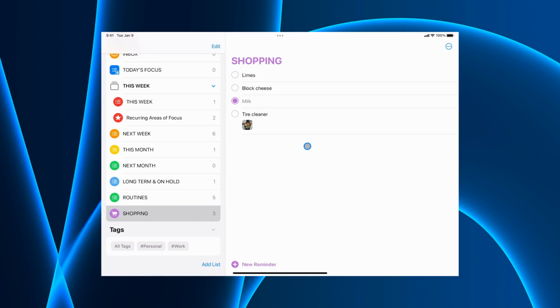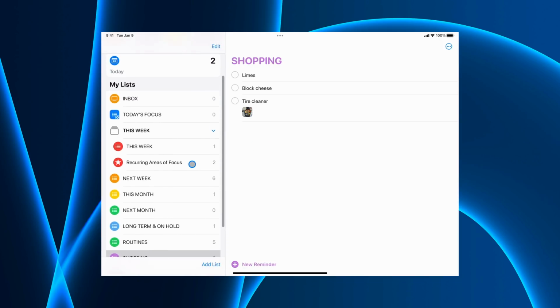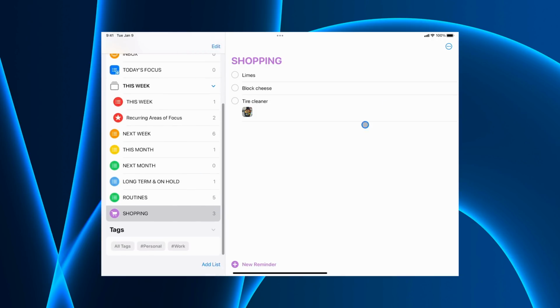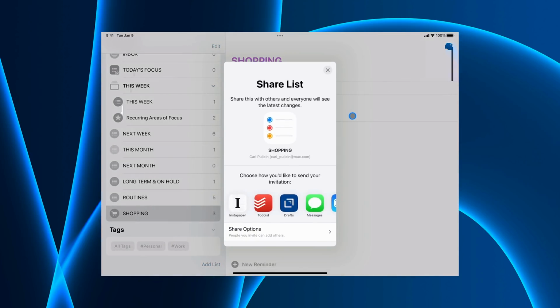I use Reminders really as my grocery shopping list, because I can be in the kitchen, cooking dinner, and I could run out of broccoli or carrots or whatever, and I could just ask Siri to add that to my shopping list. So it just makes it so easy to use.